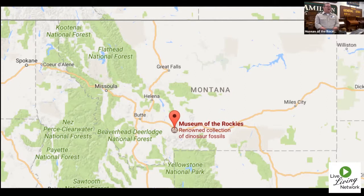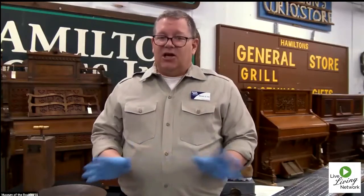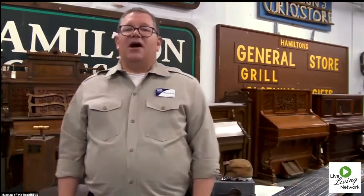B-U-T-T-E. And if you're familiar with the city of Butte at all, you're probably most familiar with its history as a copper mining town. It was indeed a huge copper mining town, and it's still a town today. It's not a ghost town or anything. Not producing a lot of copper these days, however.